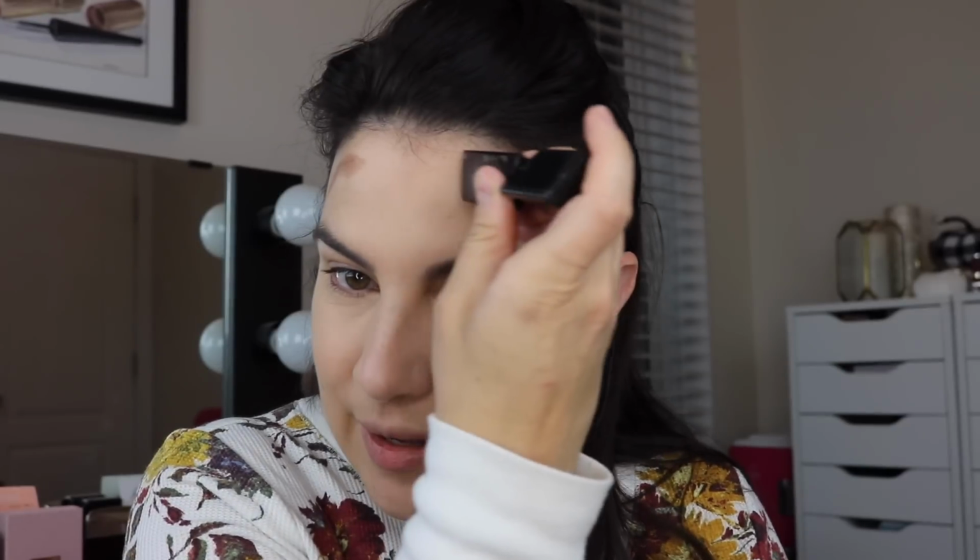Triangle Artist Contour Stick, and it's in the shade 10 Warm Brown. And it's funny, it's just like Hourglass type design. Feels a little cheaper in the hand, I must say, but the texture of the stick is pretty easy to work with. As you can see, I'm streaking on some where I would want to contour, just around the forehead area. That's all I'll do. It's pigmented, it's creamy, it's easy to blend.